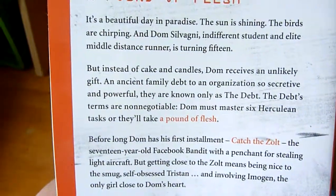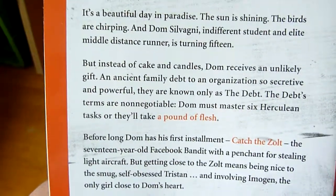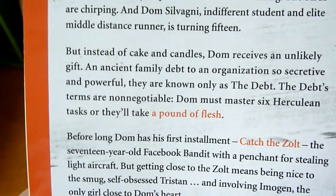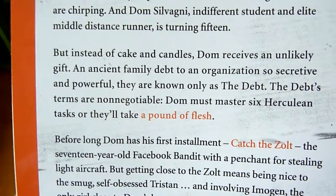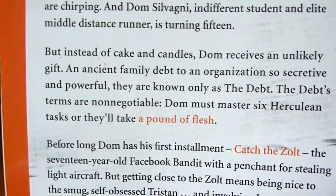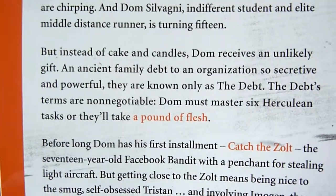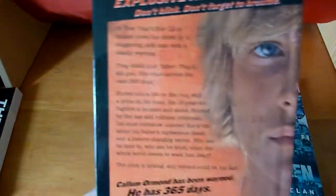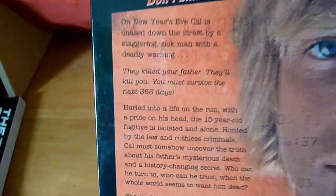Instead of cake and candles, Dom receives an unlikely gift, an ancient family debt to an organization so secretive and powerful they are known only as the Debt. The debt terms are non-negotiable. Dom must master 6 Herculean tasks or they take a pound of flesh. That's a series.